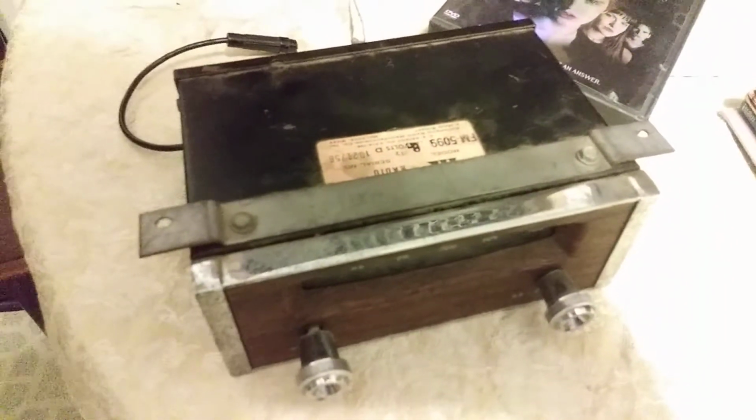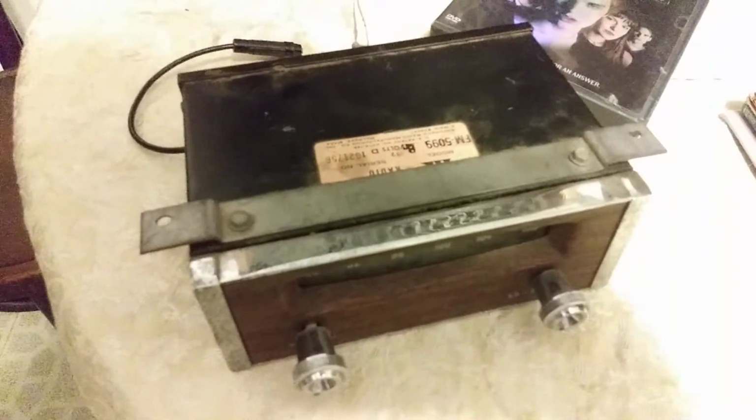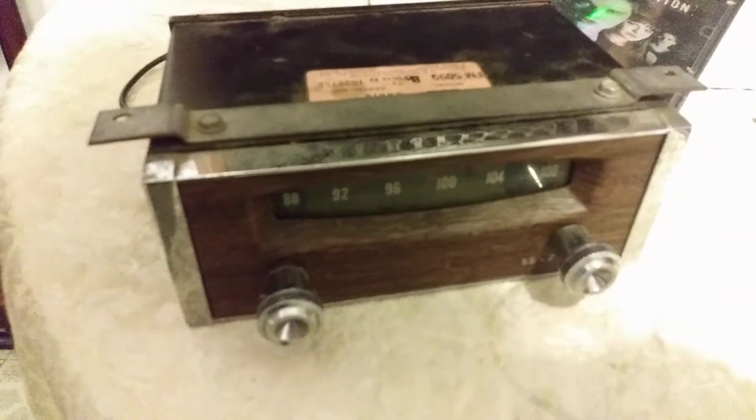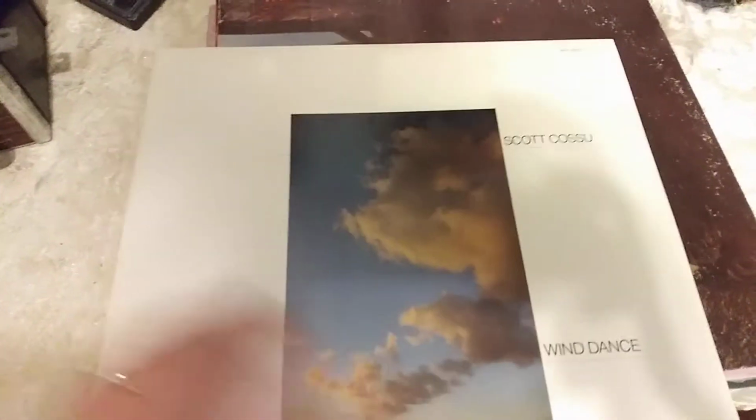To be determined on value. We couldn't really find a lot of information, so we might auction it. I feel like auctioning is the best case scenario for this piece. And then Rich found some records. Wind Dance? I don't know. He always buys weird music.